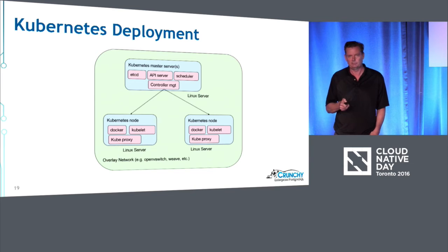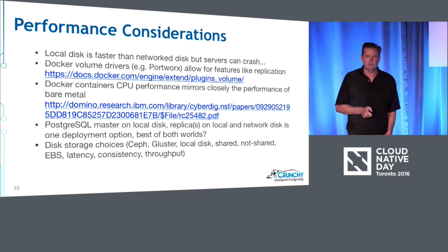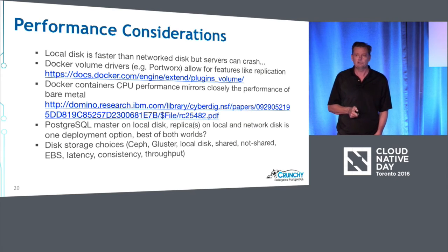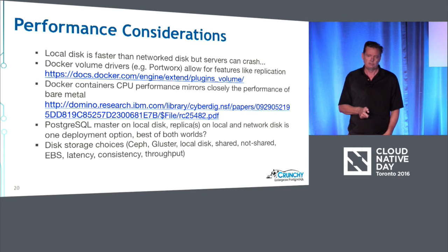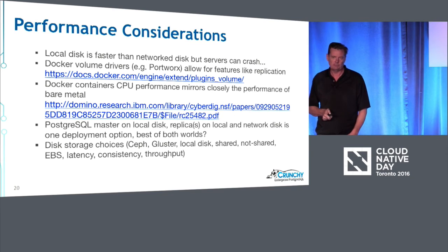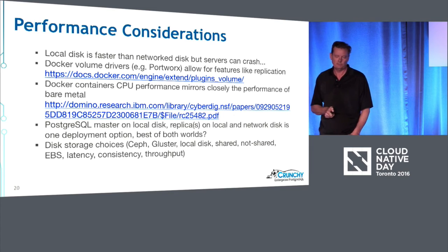Ultimately, though, in terms of the Postgres suite, really all you need is a way for replicas to look up their master, and for you to be able to access databases through things like host names or container names. And in the examples that we have out there, you'll see how I do that. There's a document for each environment that the container suite supports.